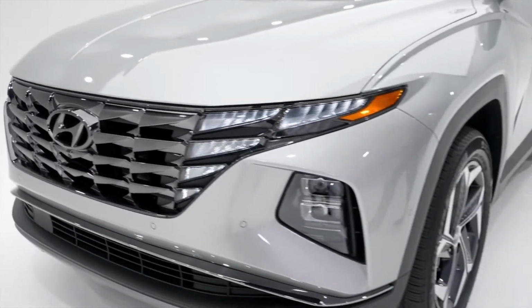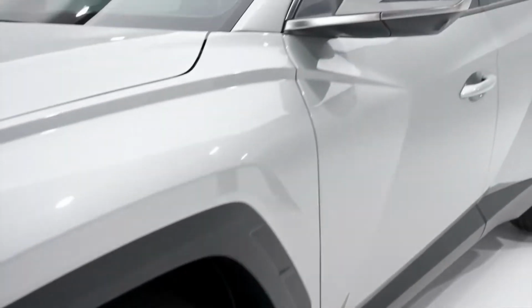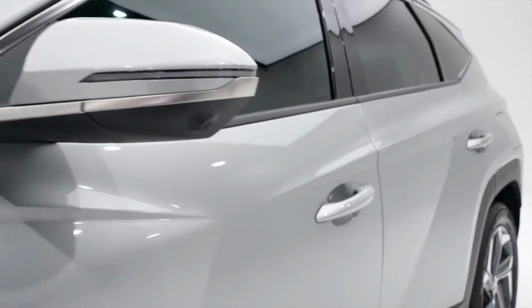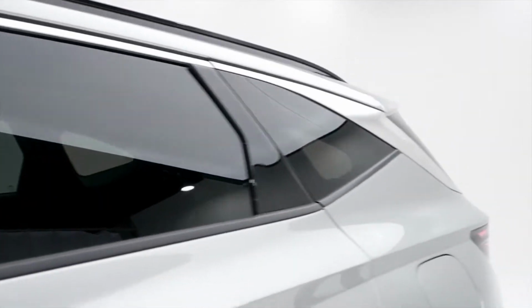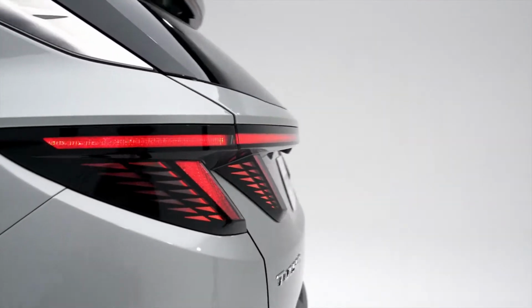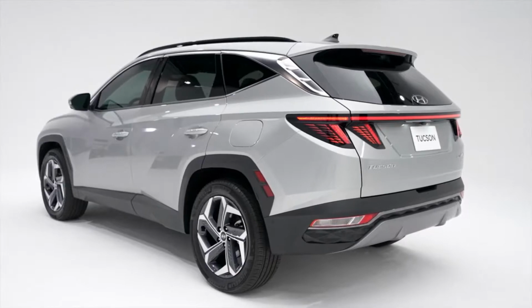As we take a look at other features, standard 19-inch alloy wheels, side mirrors with LED turn signal indicators, a chiseled surface with strong character lines, gloss black panels, and vertical LED taillight spears connected by a continuous LED light bar, a parametric diffuser and bumper.